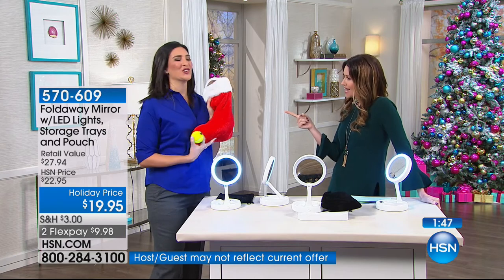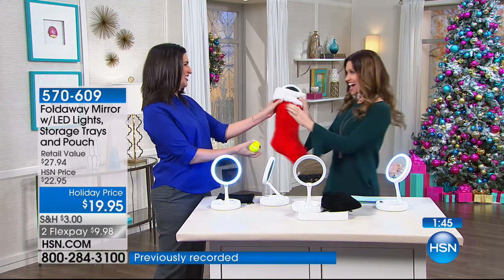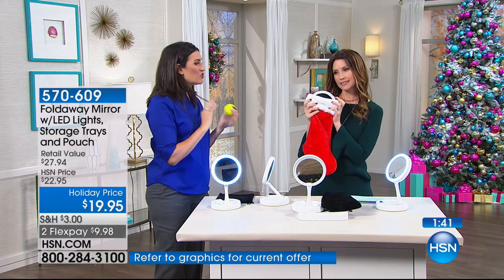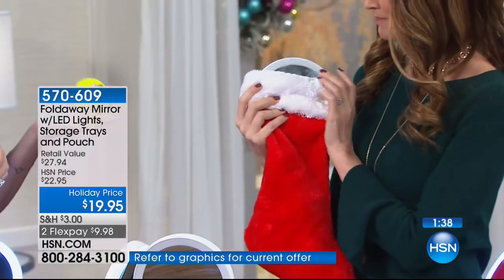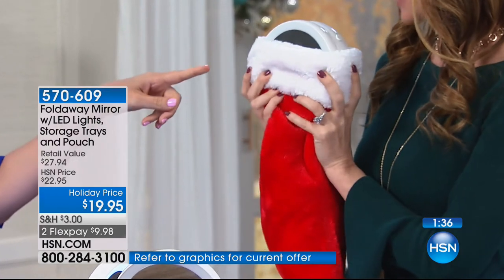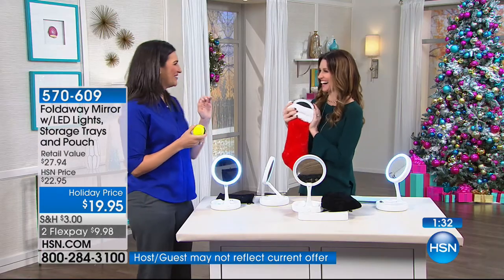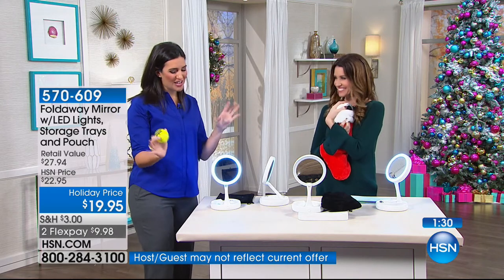I got you a Christmas gift. Isn't this the most adorable little stocking? I love it. It's a great stocking stuffer. And look, it's wonderful for all the thank you gifts that you need during the year as well. We don't have batteries in that one. Oh, sorry. You didn't give me the batteries. I didn't give you the batteries, but it's super easy. Four AA batteries.